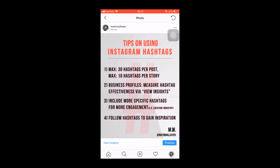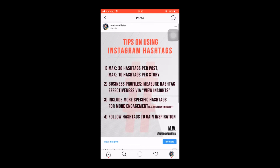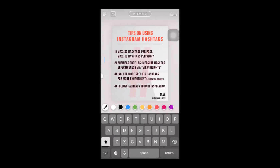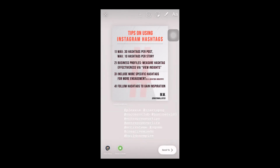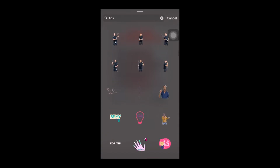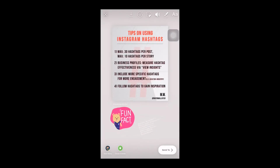So here's how you hide your hashtags on Instagram stories. Just create an Instagram story, and in all the hashtags, remember that you can use up to 10 hashtags, and then you're going to choose one sticker that is big enough to cover all 10 hashtags, and that way your hashtags would not be seen and it would not be so noisy visually. That's how you do it.